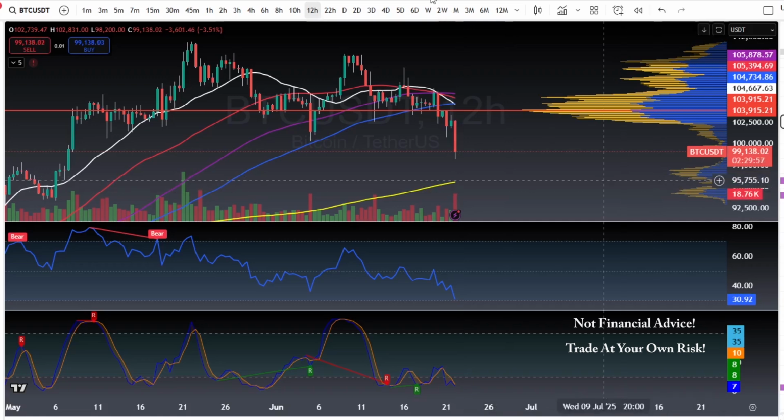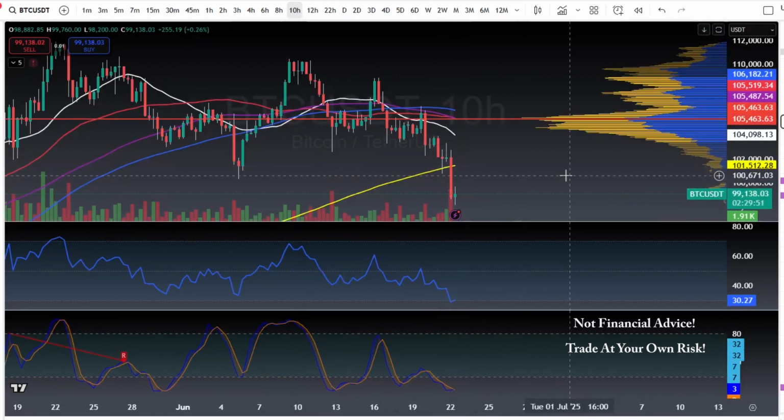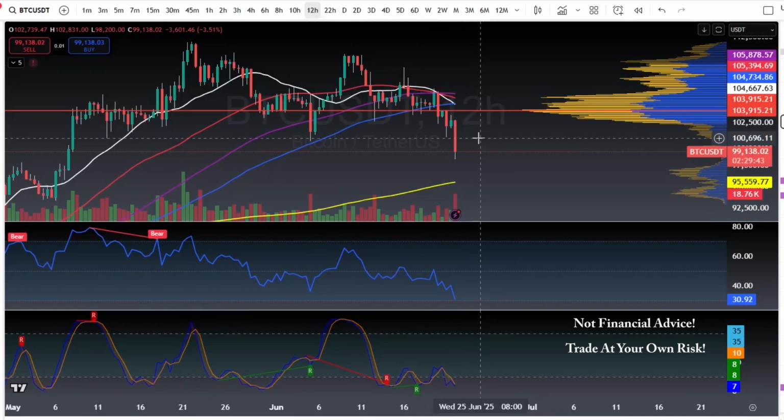Where is it? At 95,559. 10 hour, we lost the 200 moving average. Now the 200 moving average is at 101,512. We lost it there. This is our next line of support, 95. If we lose 95, then we're going to go lower. We'll possibly go to 90K and possibly even lower than that.